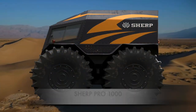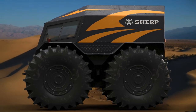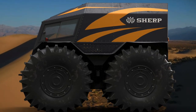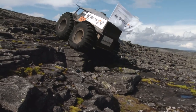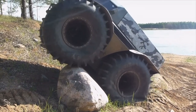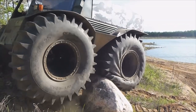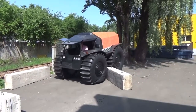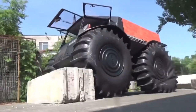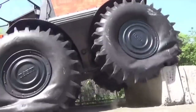Number 1 is the SHERP Pro 1000, which is the most popular globally sold SHERP UTV on the line. The SHERP Pro 1000 was the first vehicle marketed by the SHERP brand. The vehicle is equipped with a unique air circulation system that uses exhaust gases to inflate or deflate the tires as required.